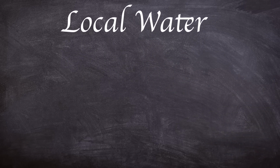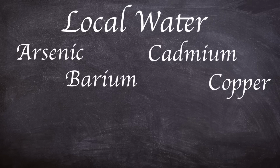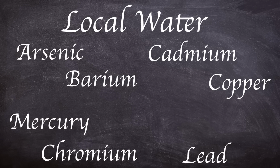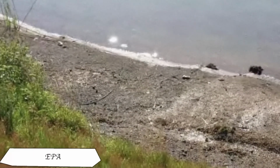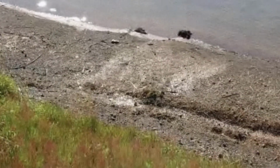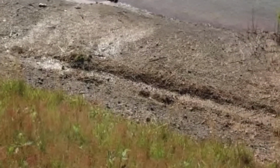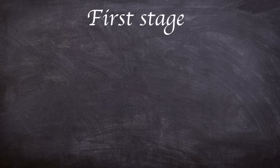However, later tests by independent laboratories showed elevated levels of arsenic, copper, barium, cadmium, chromium, lead, mercury and nickel in the nearby river water. Within days of the spill, clean-up efforts began under the watchful eye of the EPA. In 2009, TVA hired contractor Jacobs to provide program management services to assist with the clean-up. The first stage of the clean-up was run by TVA and was called the time critical stage.